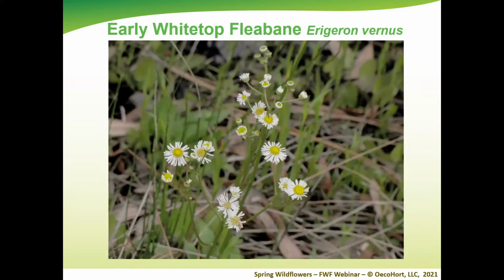The other fleabane is early whitetop fleabane, the Erigeron vernus, meaning springtime. This one tends to occur in moister areas. So that's one way to help differentiate these two. The Oakleaf Fleabane tends to occur in dry areas. This one tends to occur in moister areas, and the flowers are only white on this one.